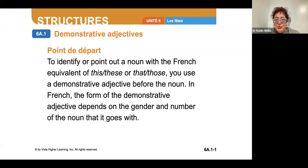Otherwise, I will send this out to you guys, and you have on the super site a bunch of exercises that are tied to these two grammar lessons. So the first one is demonstrative adjectives. They are the equivalent of this, these, that, those. And so you use them before a noun. And of course, like all adjectives, these are called demonstrative adjectives. They depend on the gender and the number of the noun that goes with it.